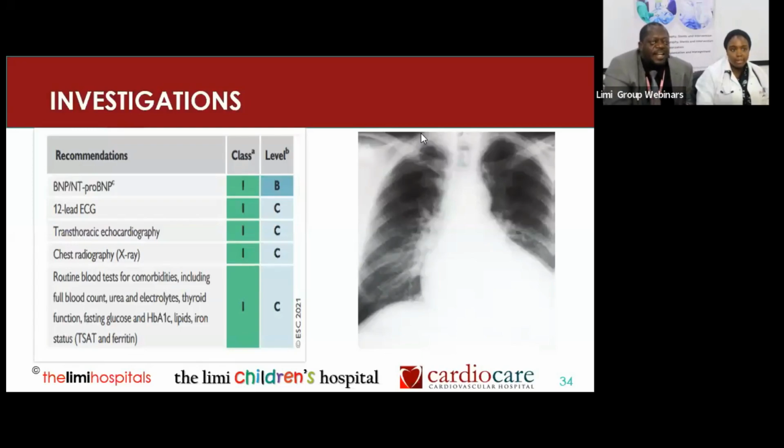Are there patients who survive beyond 5 years? There are, but they are not many. Like you said, more than half of patients with heart failure will succumb within 5 years. We didn't say all. There are some that will live beyond that period.